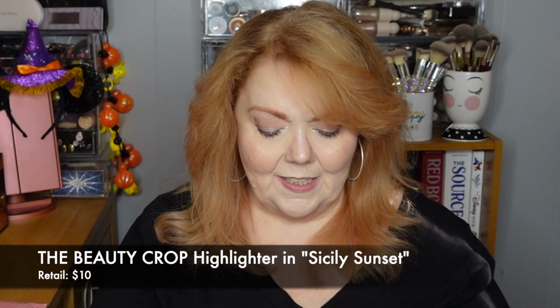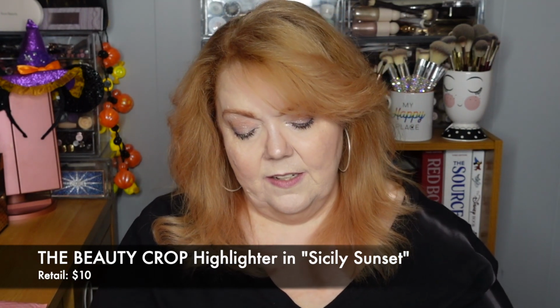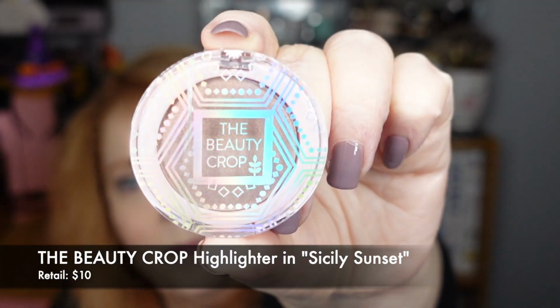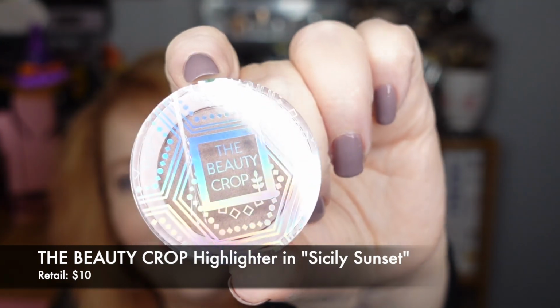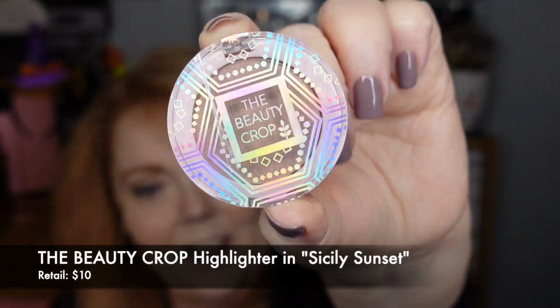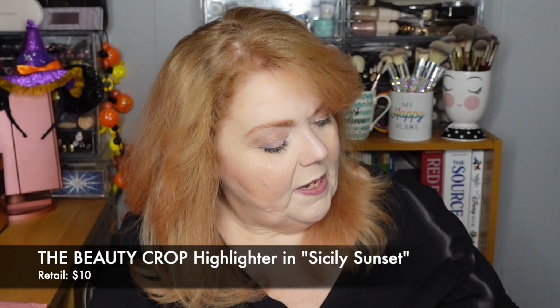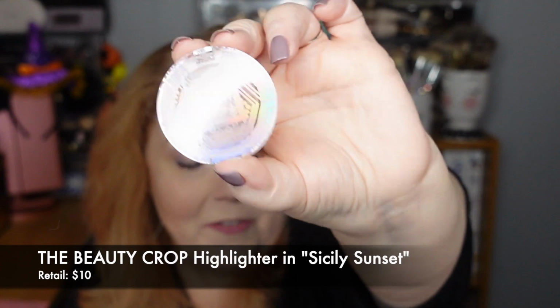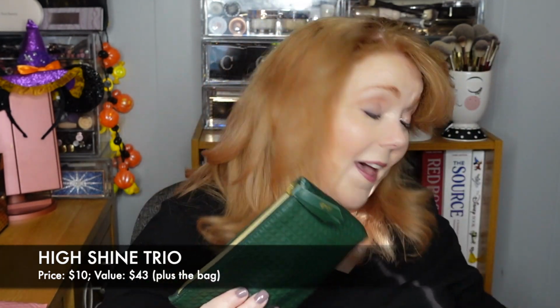And our last item is from the Beauty Crop, and it is a highlighter in the shade Sicily Sunset. It is actually sealed, so I don't want to open it in case I don't keep it, but look at the holographic packaging on that. It does look like it might be a little bit dark for me, but it's got a retail value of $10. So again, the add-on price for this bundle, this trio, was $10. Retail value $43, not including the bag. Not too bad.